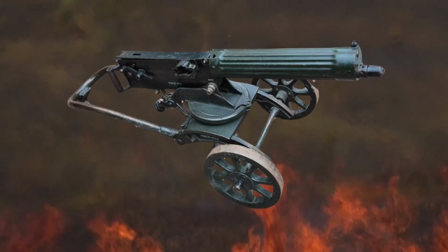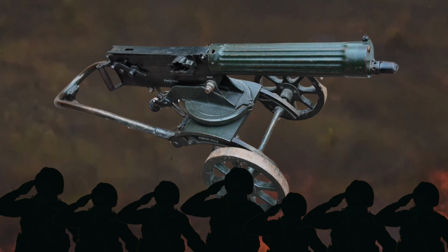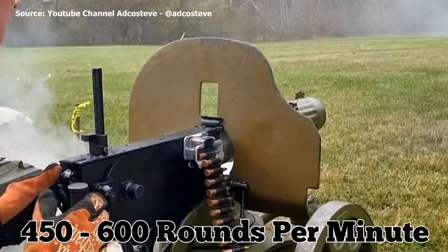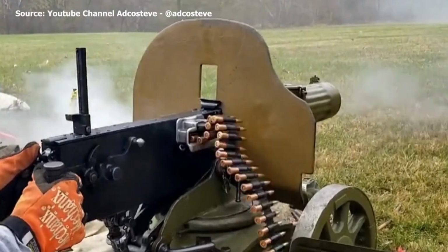This gun was mounted on wheels, required a crew of 7, and was known to turn the tide of a battle once fired. It could discharge 450 to 600 rounds per minute, and even came with an additional shield for soldiers, since they were targeted by the enemy.